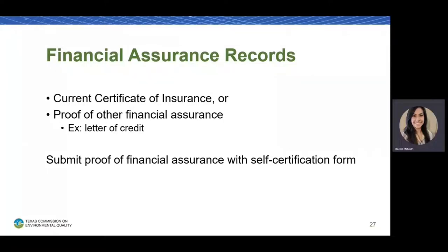You will need to keep current records of your certificate of insurance or your proof of other financial assurance, such as a letter of credit. You are required to submit a copy of your current financial assurance along with your annual self-certification. Otherwise, you will not receive a delivery certificate. And as you may know, you are not allowed to get fuel deliveries without a valid delivery certificate. As I mentioned before, you can renew your self-certification using the paper form or through STEERS and upload your financial assurance documentation online.